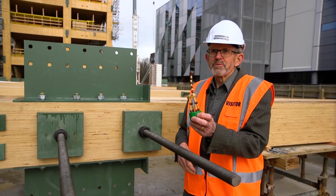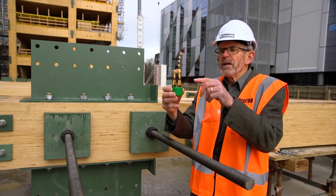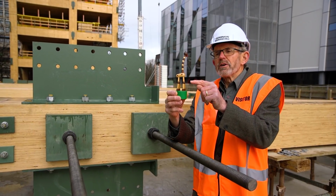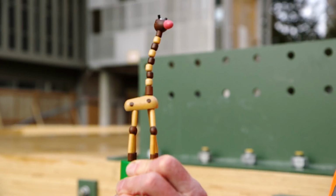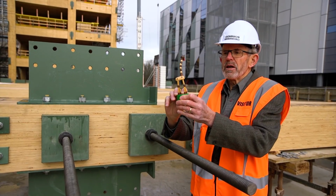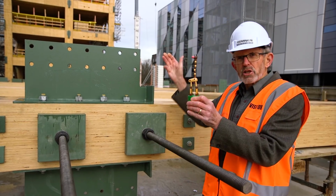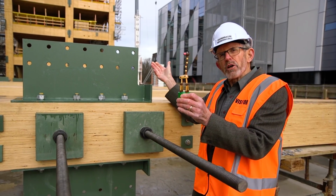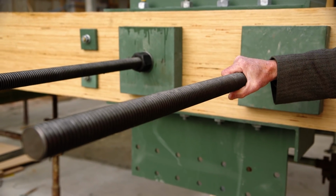This is my giraffe, and what I'm suggesting is that we could build a building that acts a bit like this giraffe, so that if an earthquake comes, it snaps back into position. This giraffe is being held together by rubber bands that make it snap back into position. And in this building, the rubber bands are not made of rubber, they're made of high strength steel, and here they are right here. How new is this technology, Andy?